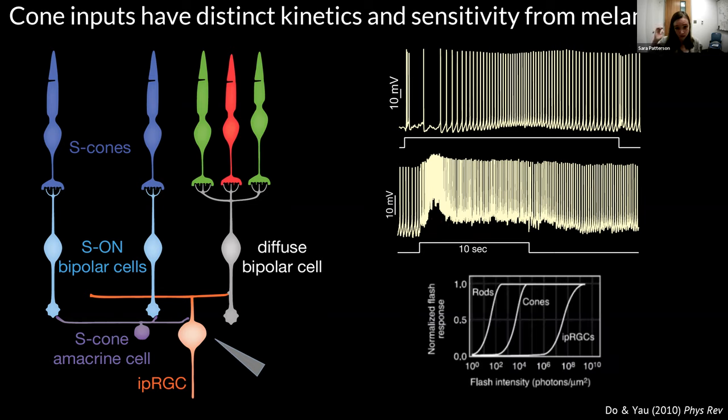So the point I wanted to emphasize here is that melanopsin is slow, and it's also about 1,000 times less sensitive than conopsins. So this together creates an operating range where the cone opponency I'm talking about today will be the dominant input to the circadian system.